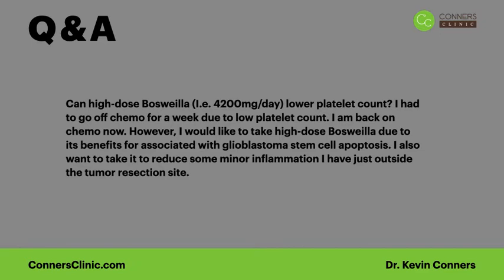Can it lower platelet count? That's the question. Well, anything that's an anti-inflammatory taken at a really high dose could lower your platelet counts. Yes, because it is going to make your blood less viscous. It's going to thin your blood a little bit. So I had to go off chemo for a week due to low platelet count. Now I'm back on chemo again. However, I would like to take the high-dose Boswellia again due to its great benefits associated with glioblastoma and stem cell apoptosis. I want to take it to reduce some minor inflammation as well that I have outside the tumor resection site.